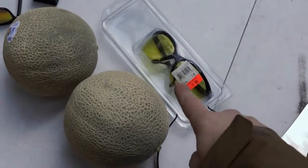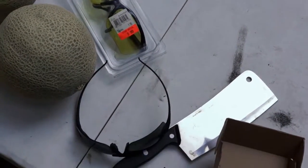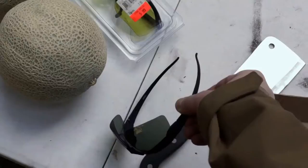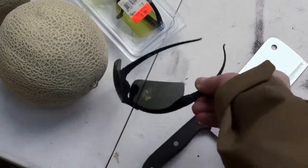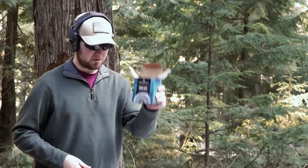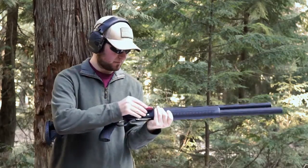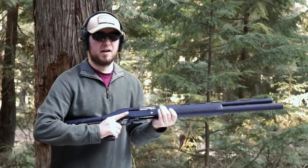So you can see the $5.99 tag on these regular yellow shooting glasses, generic, I don't know what brand they are. And here are the Edge glasses. Nice thin temples, good looking lenses. So I actually measured. We are 22 yards from the pumpkin, Federal game load. Putting it in a CZ 712 practical. Let's do it.